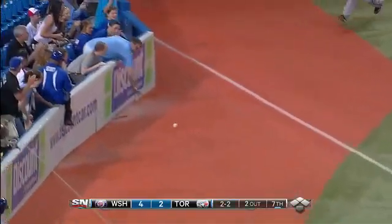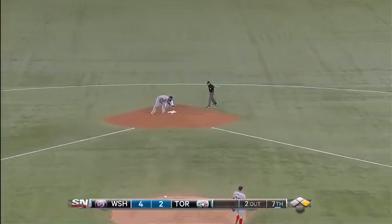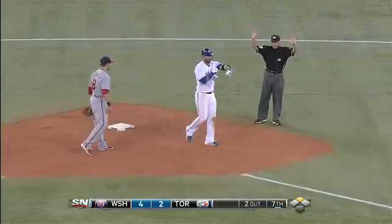Slider hit sharply and fair inside the bag at third. Jose Bautista has his second hit as he digs for second base. The throw comes in late. A 2-out double for Bautista. Just keeping it fair down the left field line.